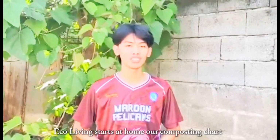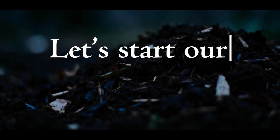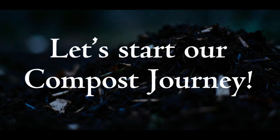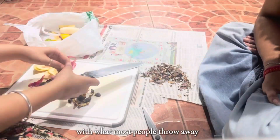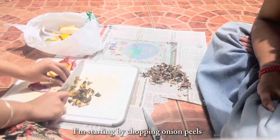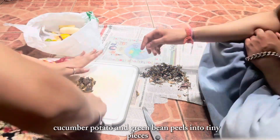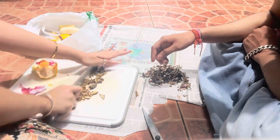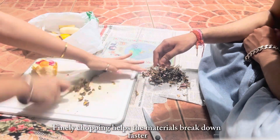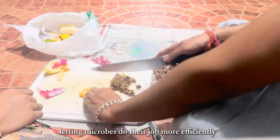Eco living starts at home: our composting journey. With what most people throw away, I'm starting by chopping onion peels, orange peels, banana peels, cucumber, potato, and green bean peels into tiny pieces. Finely chopping helps the materials break down faster, letting microbes do their job more efficiently.